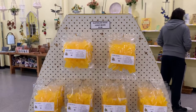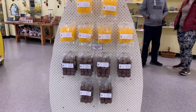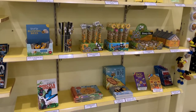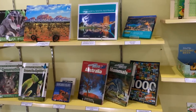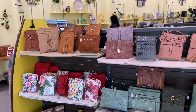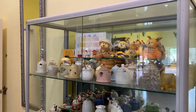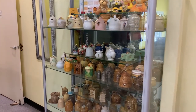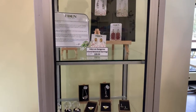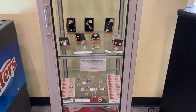Here you guys are watching a few kinds of sweets made from honey. They look tempting. I reckon they should be definitely sweet. There are also a few more toys and books for children and also stationery available here which represent bees and honey. In this place, you guys can see some beautiful handbags for ladies present here in this shop. This glass display cabinet is having beautiful ornaments like chains, rings, earrings, which are made in the shape of flowers, bees, honeycombs, and other honey-related structures.